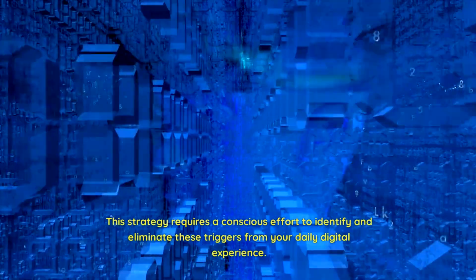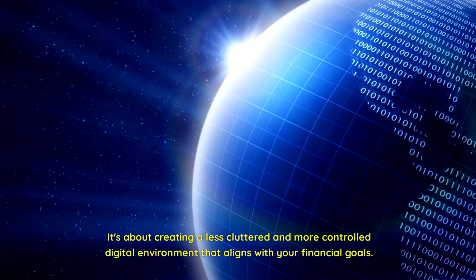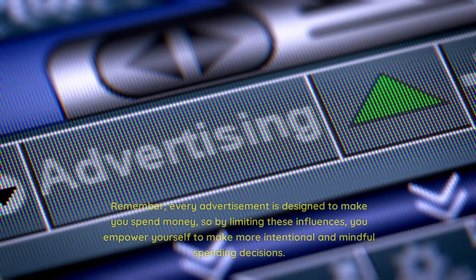This strategy requires a conscious effort to identify and eliminate these triggers from your daily digital experience. It's about creating a less cluttered and more controlled digital environment that aligns with your financial goals. Remember, every advertisement is designed to make you spend money, so by limiting these influences, you empower yourself to make more intentional and mindful spending decisions.